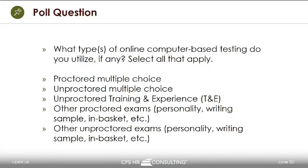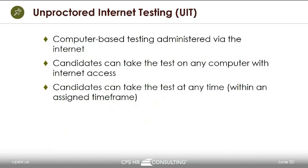So, back to the presentation. Next slide. All right, moving right along. So we just had that interesting poll. I know some of you are doing this, unproctored internet testing. I believe it was like 24%. So again, this is computer-based testing that's administered via the internet. Candidates can take the test on any computer they have internet access to, anytime, day or night, in their pajamas and their Superman t-shirt, whatever they want. You can take the exams.